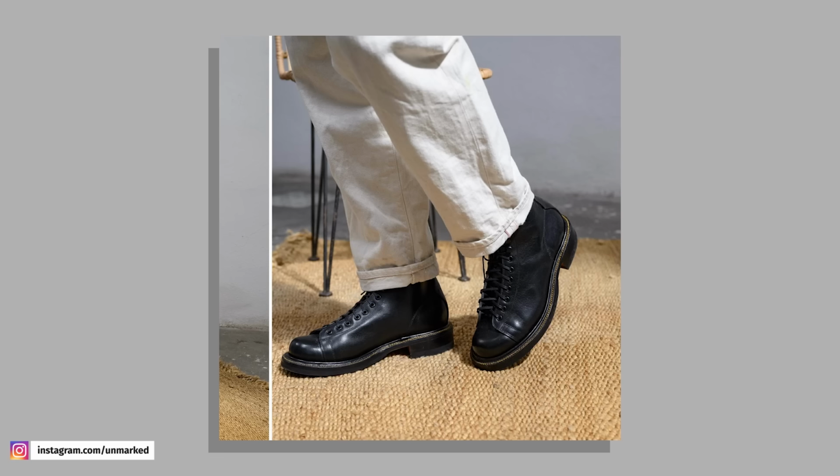From a lesser known brand, there is Unmarked Mexico. And these guys just came out with their monkey boot. It's called the Archie and they're releasing it in black bison leather. This is a really cool looking boot. So Doc Martens are stupid boots, but these are like a cool version of that boot. So it's a monkey boot.